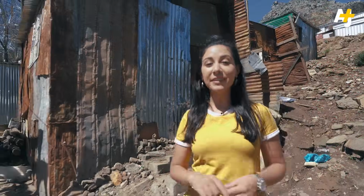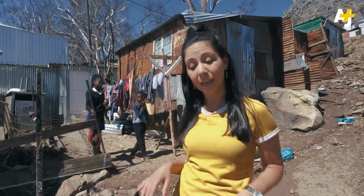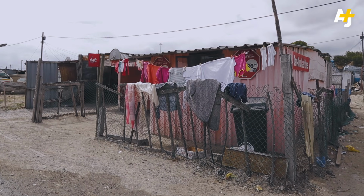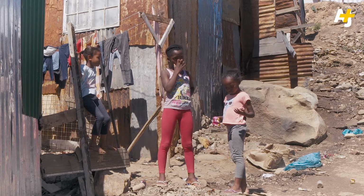Instead, they were confined to living in three blighted townships. In the 80s, hundreds of thousands began moving to the periphery of the city, building shacks and informal settlements. The legacy of that migration remains today in poor townships like this one.